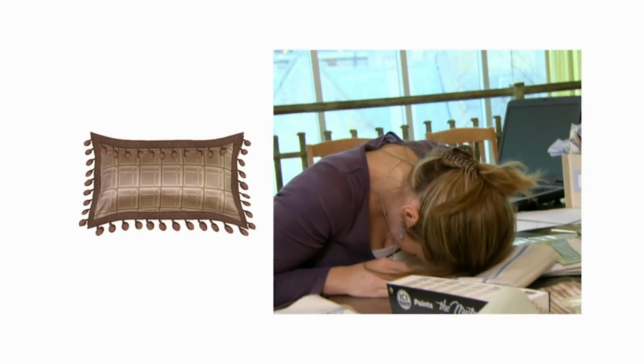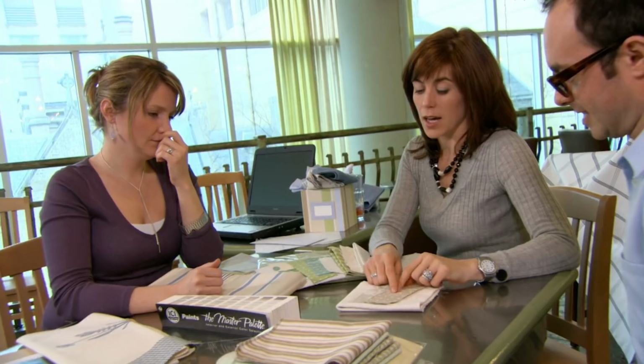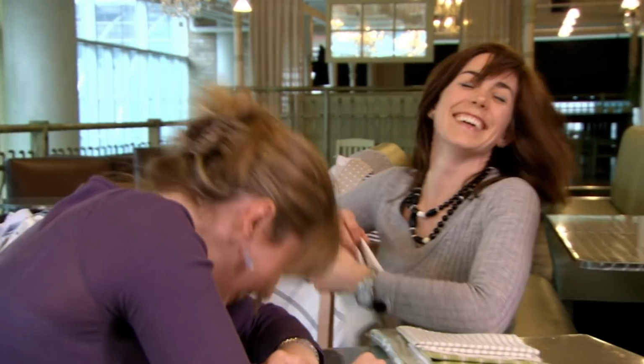You know what else? What? We have an opportunity to use ball fringe. What? Ball fringe. On what? On like a pillow or something. I'd like to think up a good way to use the beige scheme. So tell me how I funk up beige. With ball fringe, stupid.